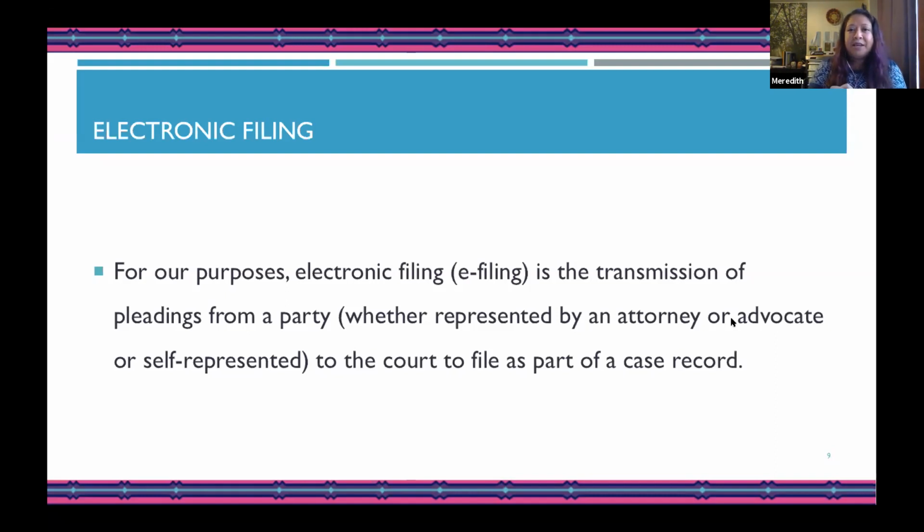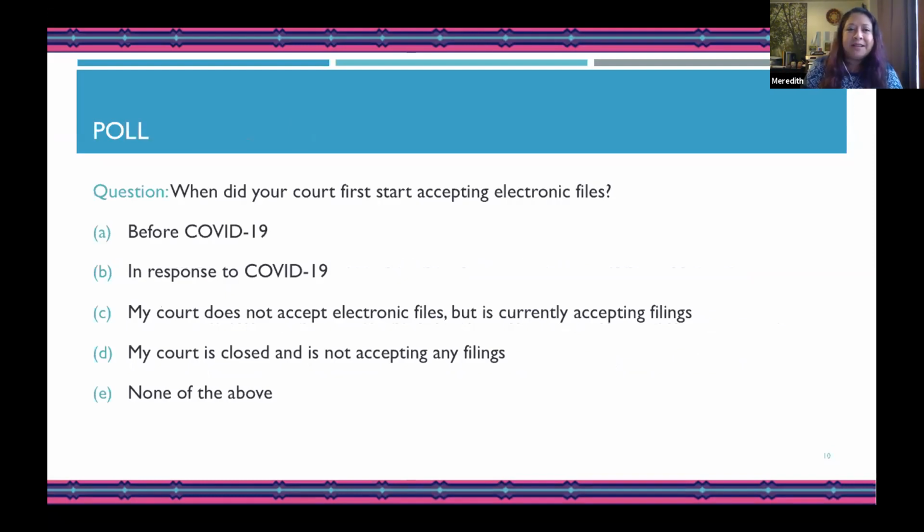To keep you all interested, I've thrown in a couple of polls. This is our first poll, to gauge when a majority of courts started accepting electronic filings. Before COVID, after or in response to COVID, you still accept filings but not electronically, the court's closed and you're not accepting filings at all, or none of the above. If you are a judge for more than one court, and I know many of you are, just pick one answer and feel free to share more information about the other courts in the chat.